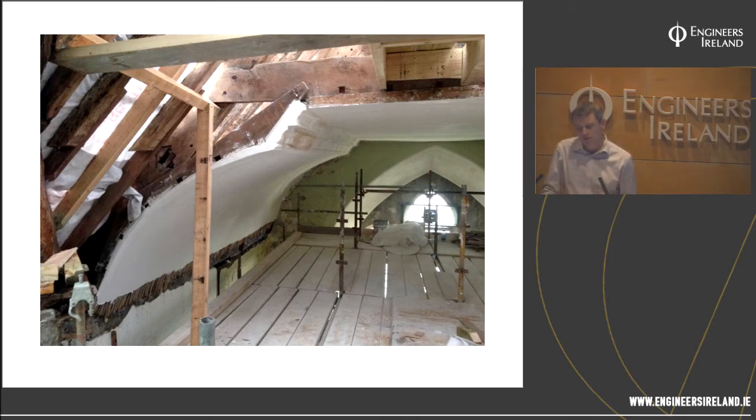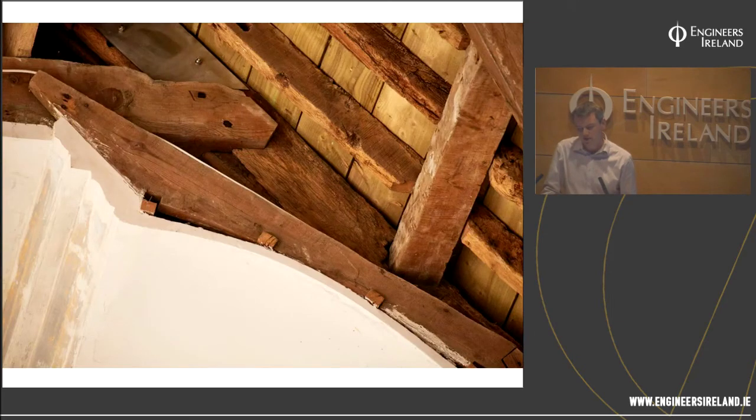That allowed decisions as to leaving exposed the crossing timbers themselves, and our termination details in that way are quite modern and quite clear as to where you're cutting a line. We didn't want there to be any confusion in different areas about what's historic fabric and what's modern. It's quite clean and crisp.